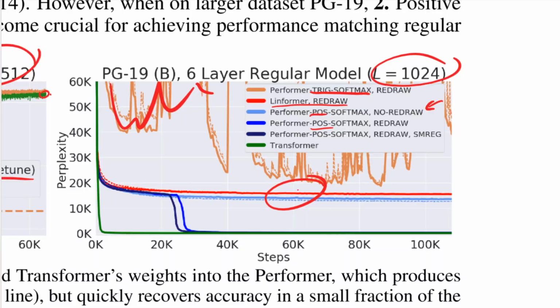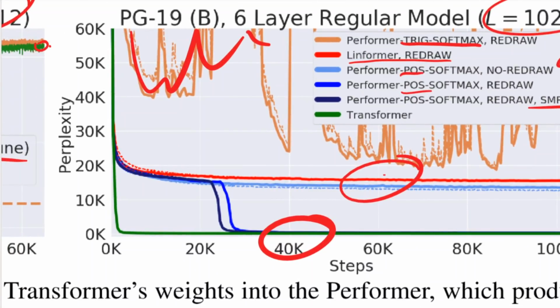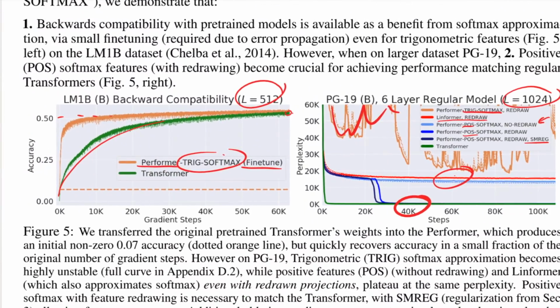So in the performer, if you do it at the right time, you redraw these random features, these omegas. You can't just arbitrarily redraw them between computation steps, but at the end of a computation step, you can redraw for the next computation step. And if you do that, and even better with the regularized or the normalized features, you get to the same level of performance that a standard transformer would get, but of course without the quadratic requirements.